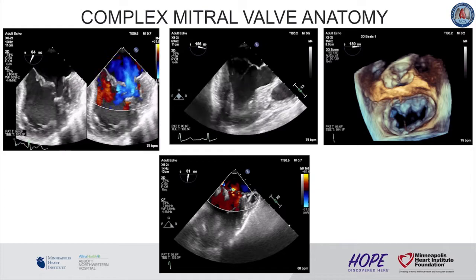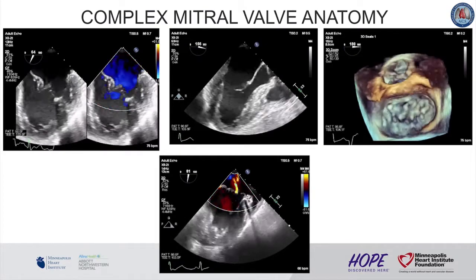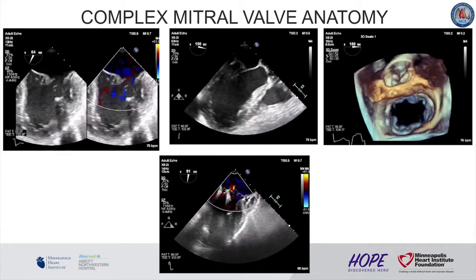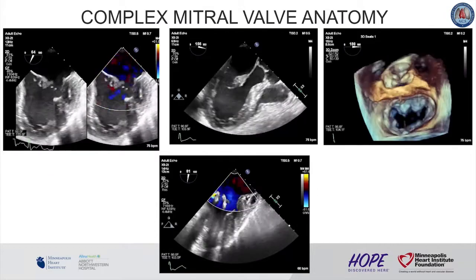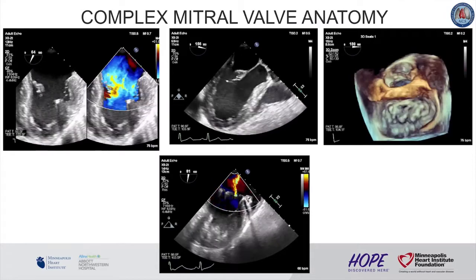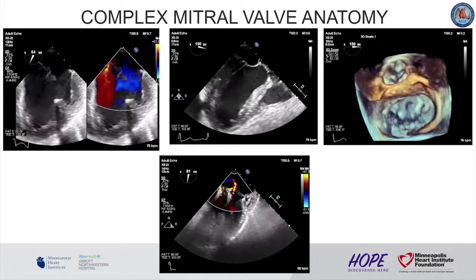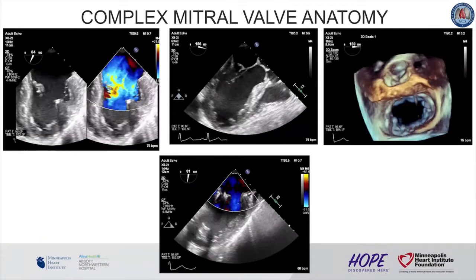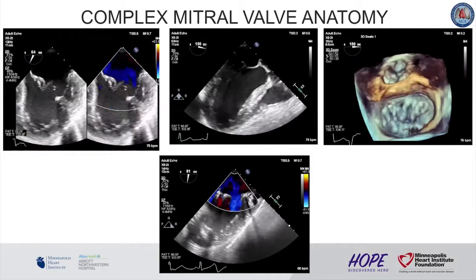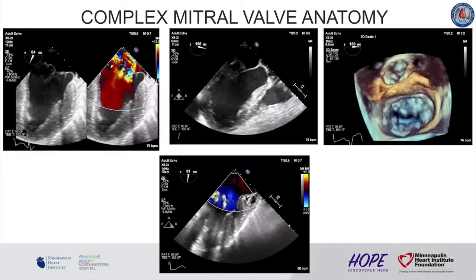So this is an example of a patient with complex valve anatomy who has bileaflet prolapse and severe mitral regurgitation, who was referred after an initial attempt with an XTR clip did not lead to significant mitral regurgitation reduction. This complex anatomy was effectively tackled with the XTW clip. And we can see from this bottom panel the significant reduction in mitral regurgitation, with the mean gradient actually measured to be about 3 millimeters of mercury.